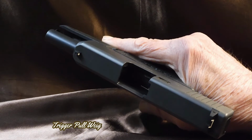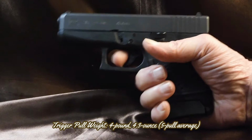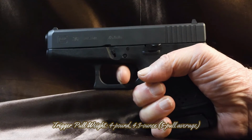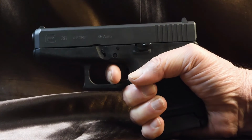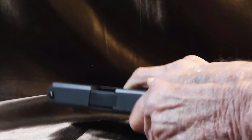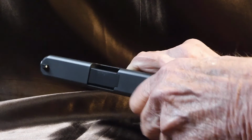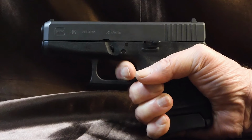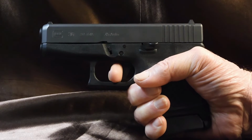This specimen has a 4-pound, 4.3-ounce trigger pull weight with a 5-pull average. For myself, I may be weird, but I find the trigger operation and pull just about right for a stressful situation. Too light can cause the pistol to discharge prematurely. Too heavy can cause accuracy issues. After all, I am the one who has to adapt to the trigger, and not vice versa.